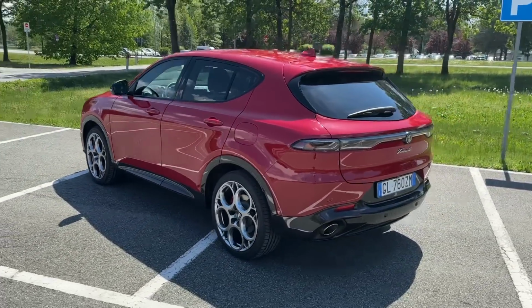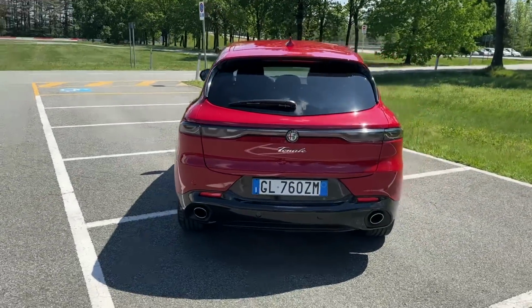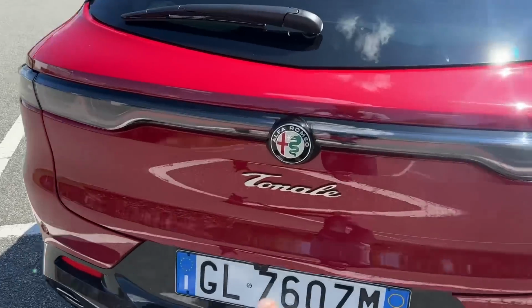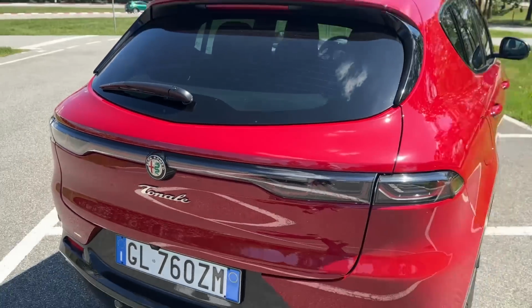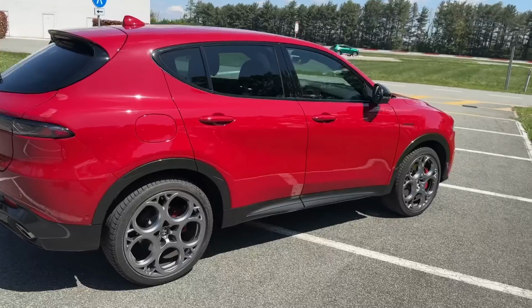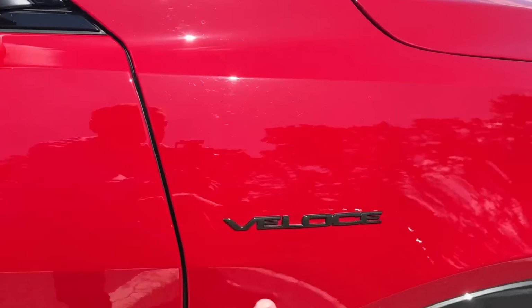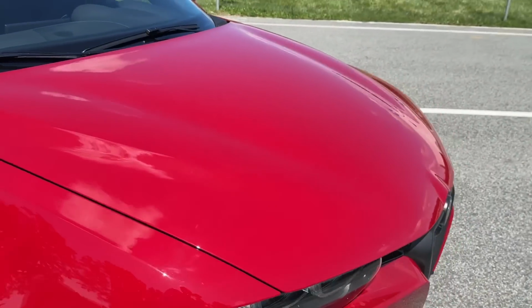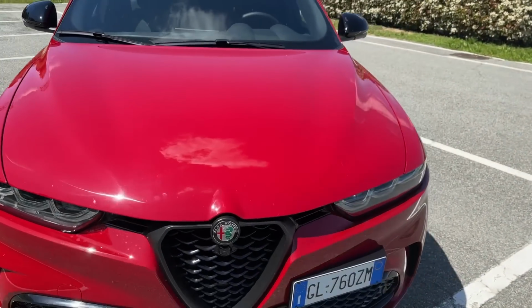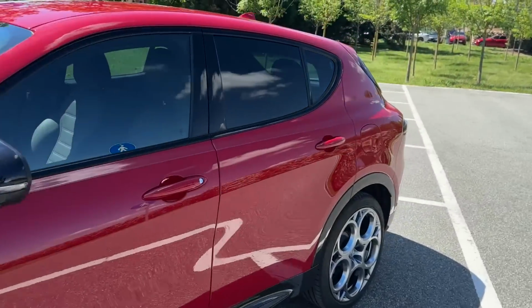But let's get the giant elephant in the room out of the way before we even start this review, and that is the Tonale, named after a mountain pass, just like the Stelvio here in Italy, is not based on the Hornet. In fact, it's the other way around. Now, this is the top of the line model, as you can tell, and it is in classic Alfa Romeo red. Now, there is something very special about this car, and that is right here.